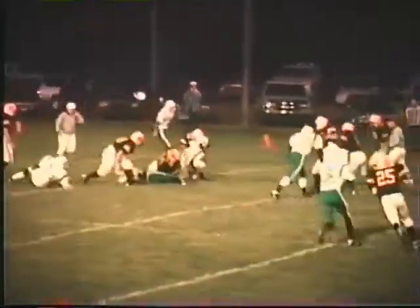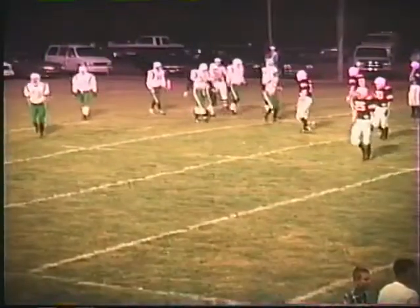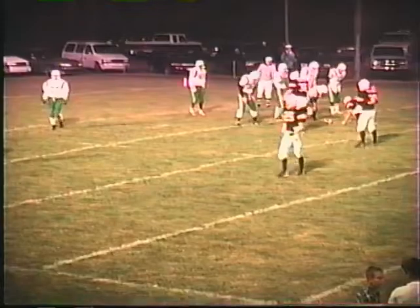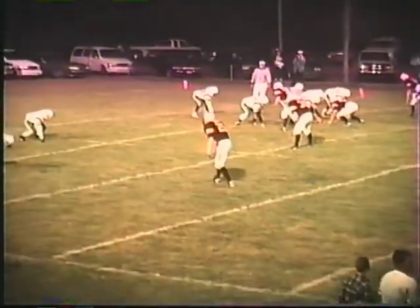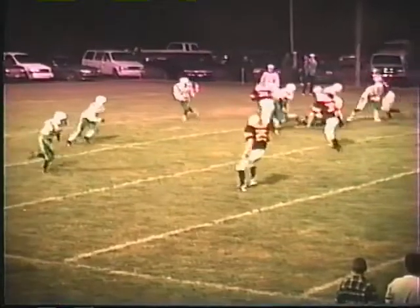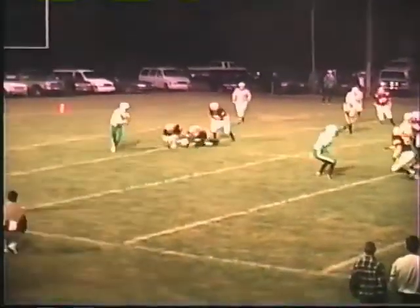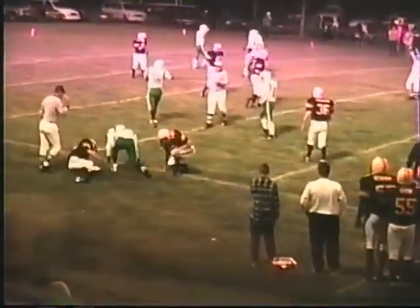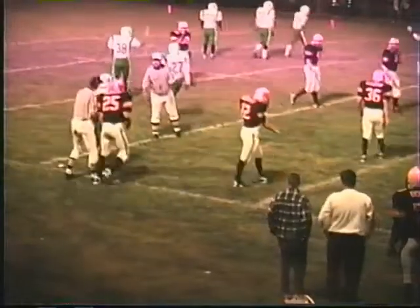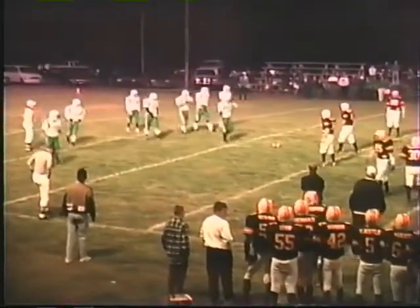Cox hands the ball off to Hammond for a little gain. Cox on the option. Boy, he makes a nice pitch. And taken there by number 48 is Hammond. Cox waited until the last second to pitch.